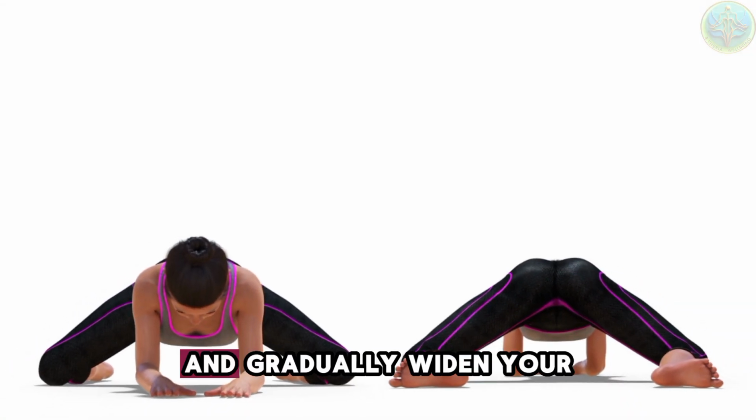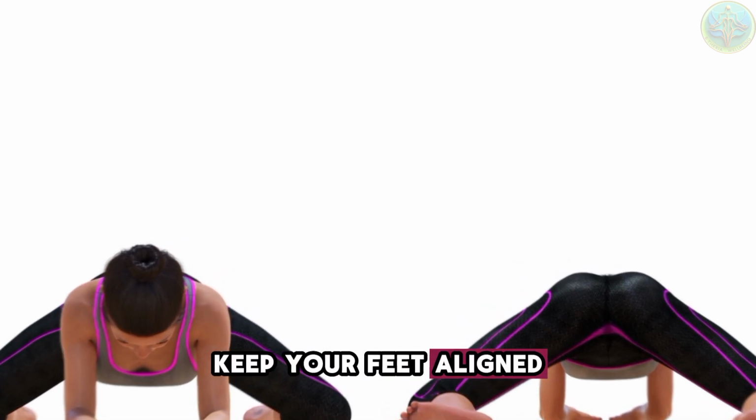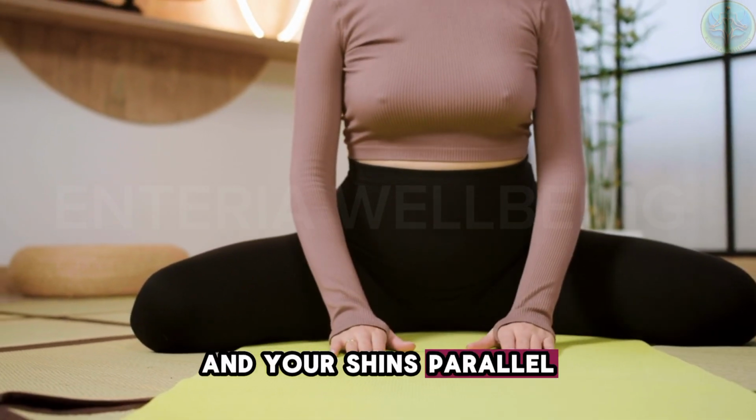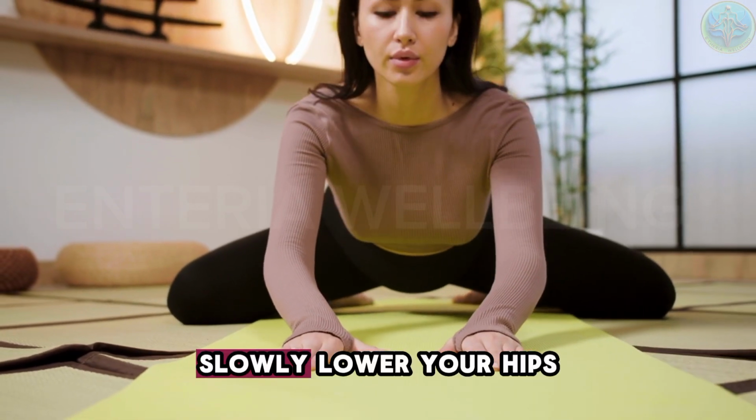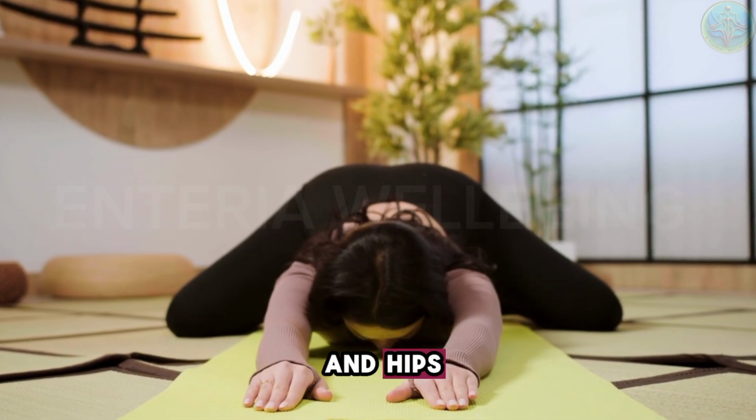Start on all fours and gradually widen your knees as much as is comfortable. Keep your feet aligned with your knees and your shins parallel to each other. Slowly lower your hips toward the ground, feeling the deep stretch in your inner thighs and hips.